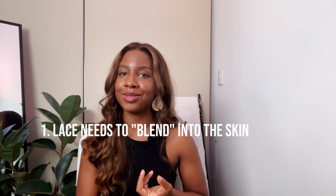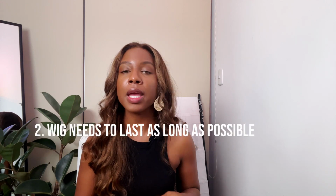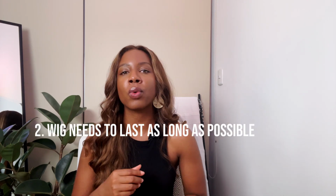Now, when I am creating my lace pieces, there are several things that I look for when testing the lace. Keeping in mind that I want, one, the lace to blend well to achieve a look that is as natural as possible, and two, which is equally important, I want my wig to last as long as possible. So here are the main factors that I consider when I am evaluating lace.